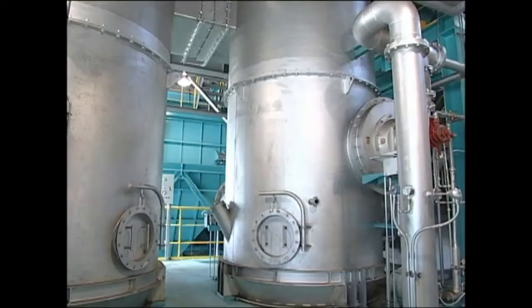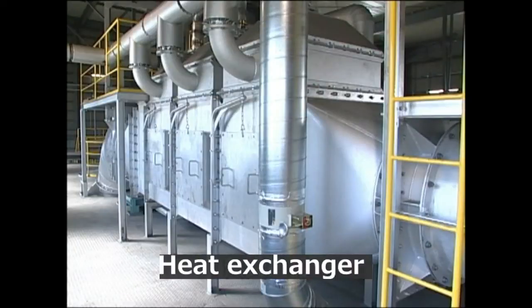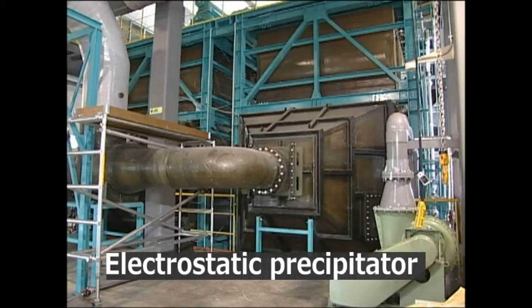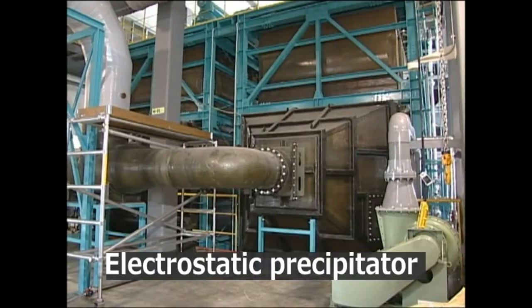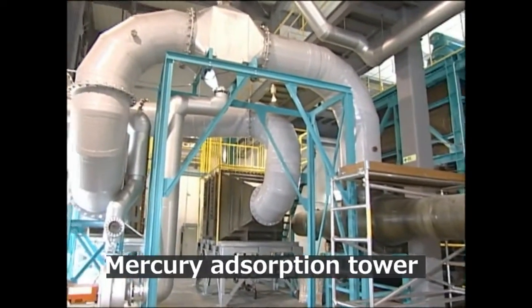By roasting the dry cell batteries, we are able to vaporize the mercury so that it can be collected separately. We strictly adhere to regulations in order to ensure the safety of our environment and our workers. Our facility houses state-of-the-art exhaust gas treatment equipment, which suppresses dioxin emissions during this roasting process.